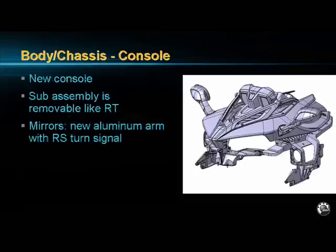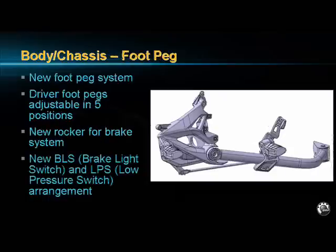With the new upper console, it is a sub-assembly that can be removed like on the RT when we want to access components underneath. The mirrors have new aluminum arms and use the RS turn signal. The foot pegs are a new system. The driver has the possibility to have the foot pegs adjusted in 5 different positions. The brake pedal has a new rocker system. As mentioned before, the brake light switch and the low pressure switch also have a different arrangement.